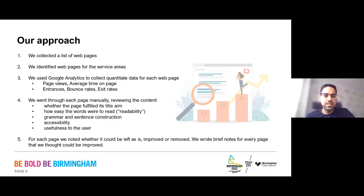And then we concluded by making a suggestion if the web page should be left as it is, improved or removed. And this also included a brief note with any suggestions for improvements. Next slide, please.